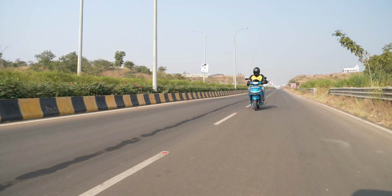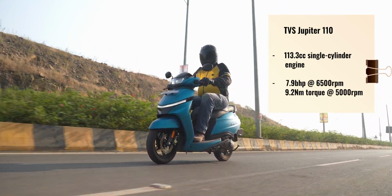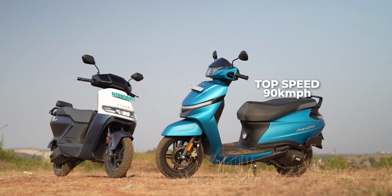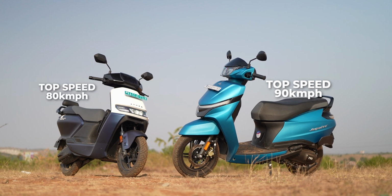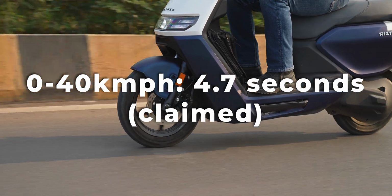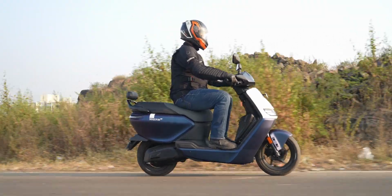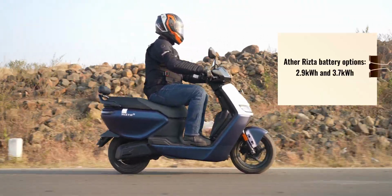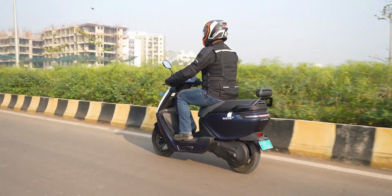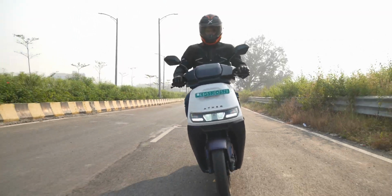And that higher top speed is because the Jupiter makes more power. Its 113.3cc single-cylinder engine makes 7.9 bhp, whereas the Rizta's peak power is 5.7 bhp. This means the Jupiter can go up to 90 kmph, whereas the Rizta tops out at 80 kmph. However, the Rizta isn't lacking in performance either. With a 0 to 40 kmph time of just 4.7 seconds, it is quick off the line and makes for a good city commuter. Powering this variant of the Rizta is a 2.9 kWh battery with a maximum claimed range of 123 km. In the real world, when driven mostly in the zip mode, we got around 75 km of range, which was pretty accurate and good for the city as well.